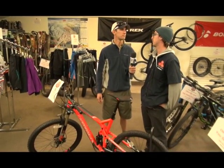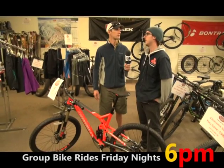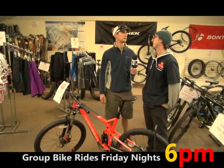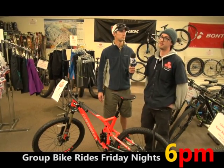We leave here about 6 p.m. If we have a big group, we go on some shorter trails so we make sure everyone stays together. With a little smaller group, we'll really go exploring. I like over in the Idlewild area. Some of those trails tucked back there are a lot of fun.